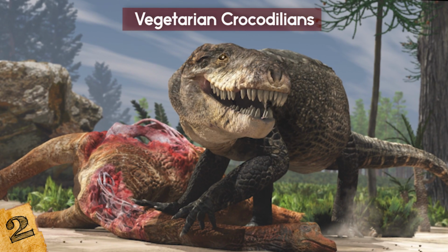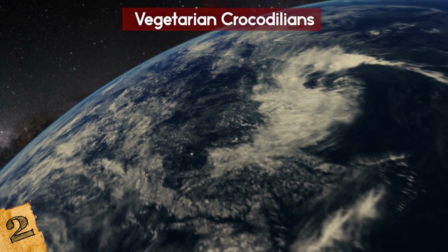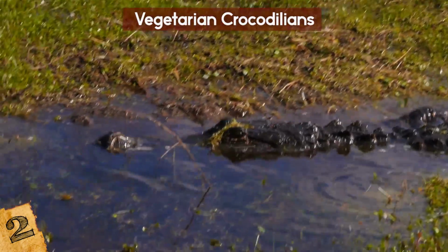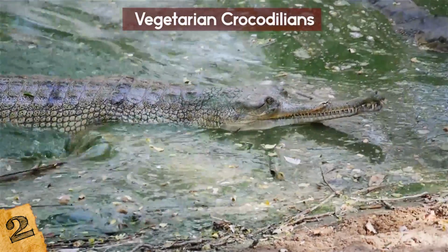One subgroup of ancient crocodiles, Notosuchians, lived on the supercontinent of Gondwana around 180 million years ago. There were two types of Notosuchians, one of which was extremely territorial and aggressive, and another that had become at least partially herbivorous somewhere along the evolutionary line. From there, dozens of omnivorous and herbivorous species developed.